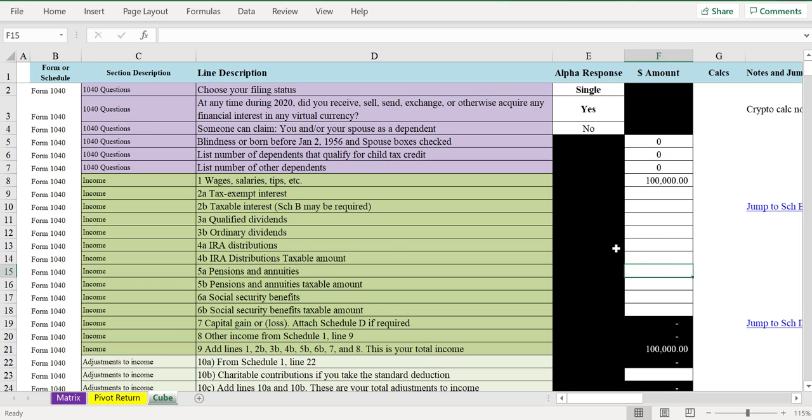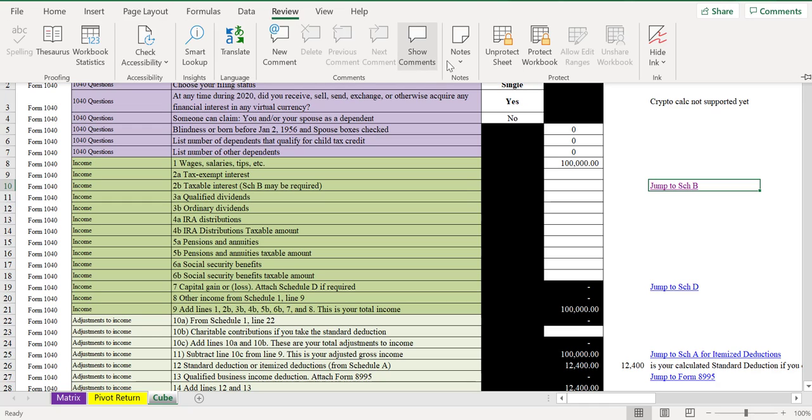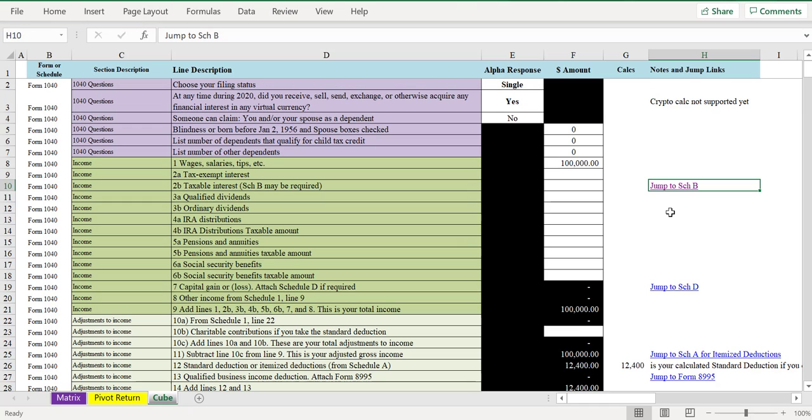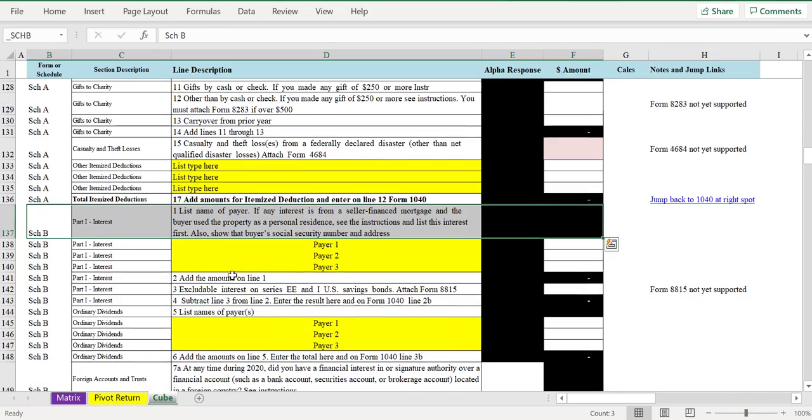What you can see here is that this is mirroring the 1040. The Form 1040 is the one you have to fill out. There are schedules for interest. There's a Schedule B, for example. You click here, and it's going to jump to Schedule B, but it won't jump unless we're unprotected, and I need to fix that. We're doing all our quality assurance in this video right here. That's what happens. Schedule B is down here.